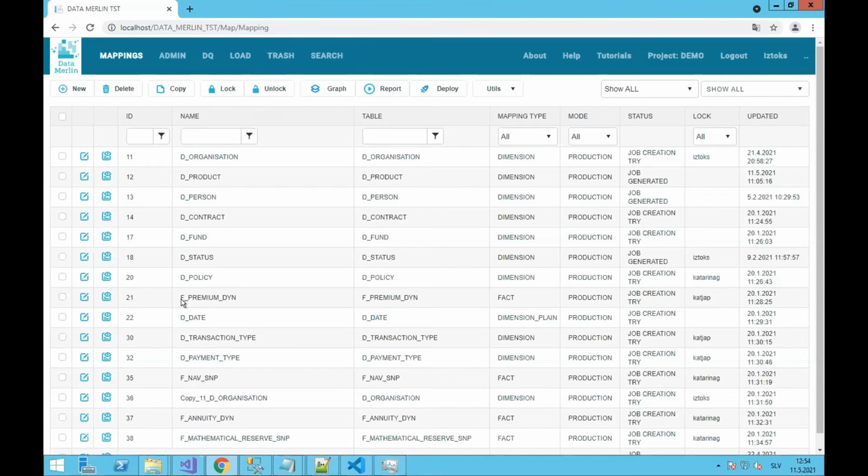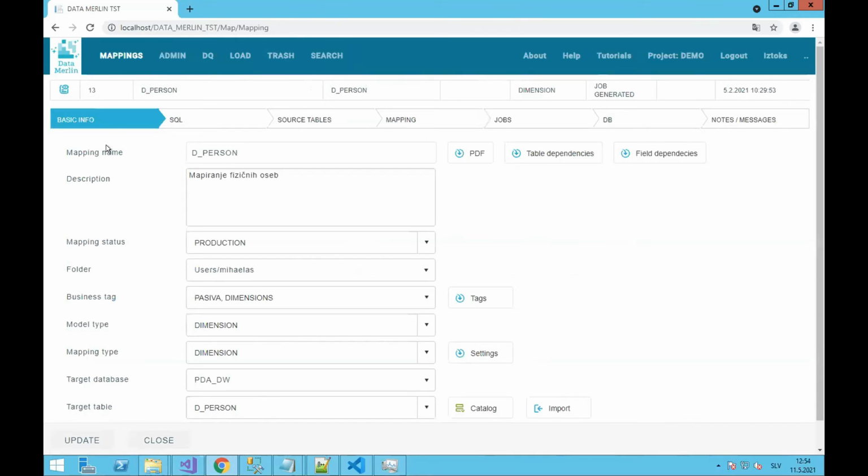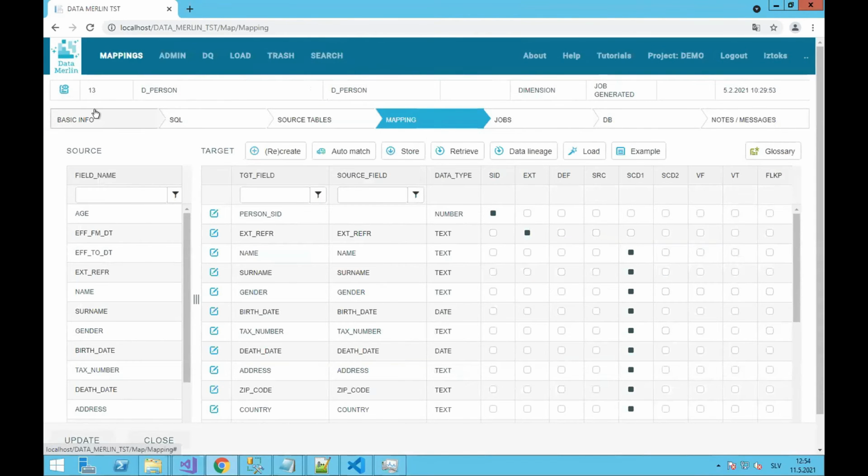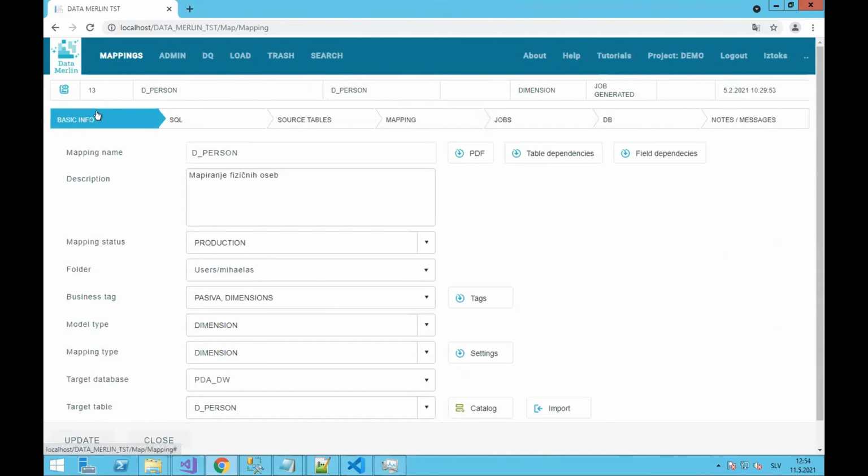So here you see the list of mappings. A mapping, as I said before, is one recipe for how you're going to load one table, and one table can be loaded by many mappings if you want. So I go through one step, from one mapping, and this is a wizard. You have to go through all different kinds of steps, and there is only, as I said before, one important step you have to do.